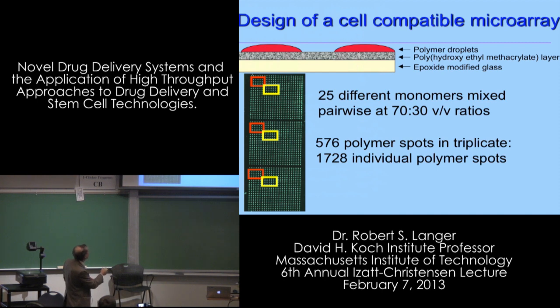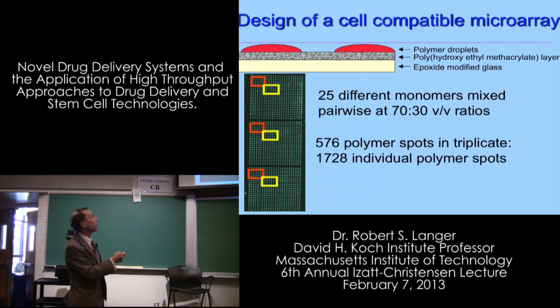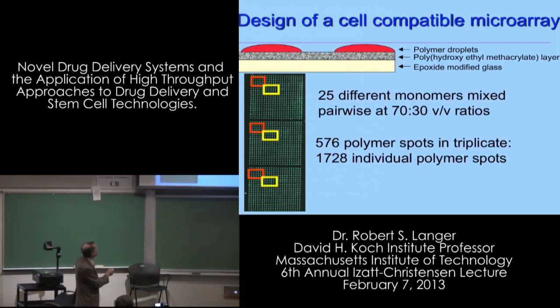Basically, what's done is you have a microscope slide. You put a polymer on it, like a polyhydroxyethyl methacrylate, which we found cells will not adhere to. And then you just have a robot put different polymer drops on. And you could do up to, say, well, in this case, 1,700 different spots.